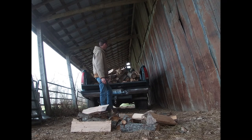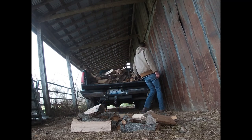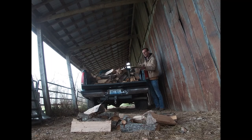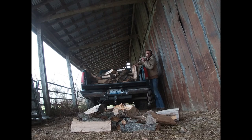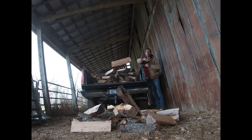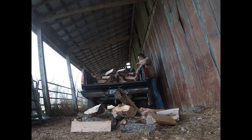All these trees were down, so they were already dead. Typically you want to cut your firewood a year in advance so it'll season out. And seasoning out is just drying or curing. Like I said, these trees were already down, so they're already dead. And I just cut them up and split them. We've been burning it so far and it's been doing a really good job. So it's good and seasoned as far as I can tell.